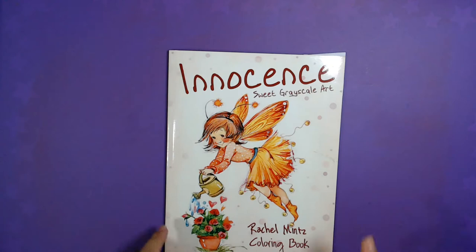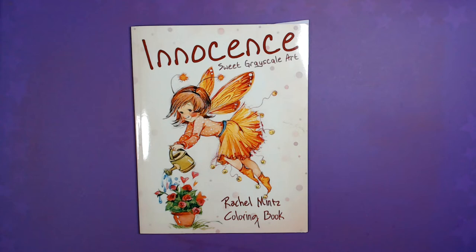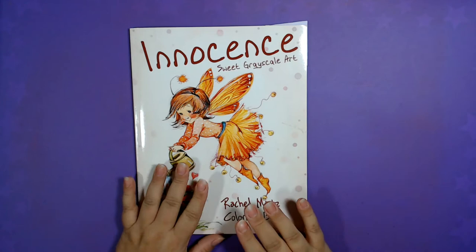Hi everyone. I wanted to share some new art supplies that I got this week. I am so excited to get these, so I just wanted to share with you, see what you think, see if this is something you would be interested in seeing. All right, so I started off with this week I got 5 coloring books.